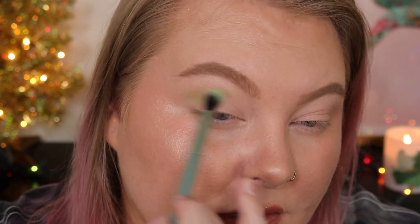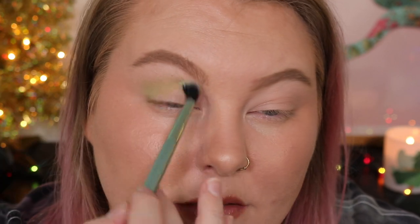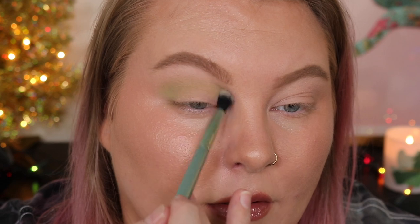I don't know if my brush had something on it. This is a for sure clean brush because it's just turning deeper than I expected. But anyway, we're going to blend that out. I'm going to be putting this on the inner and outer corner and also in the crease. I think I'm going to do a halo eye. I haven't really decided all the way yet. So far it's blending out really nice though.